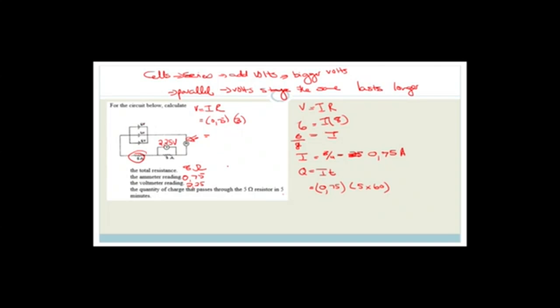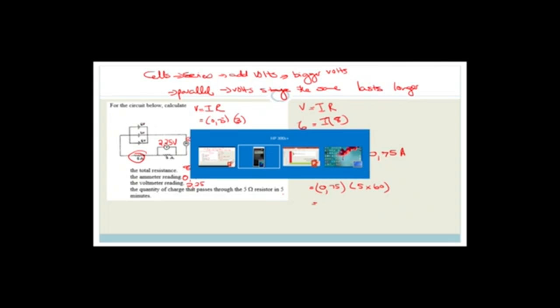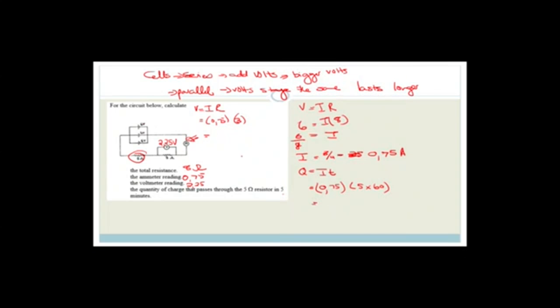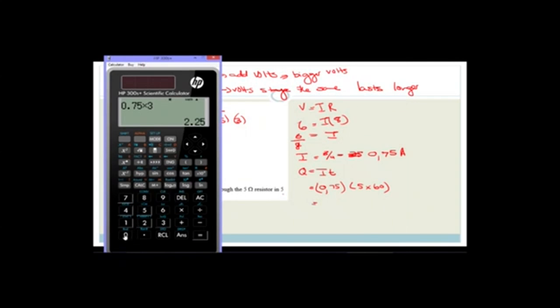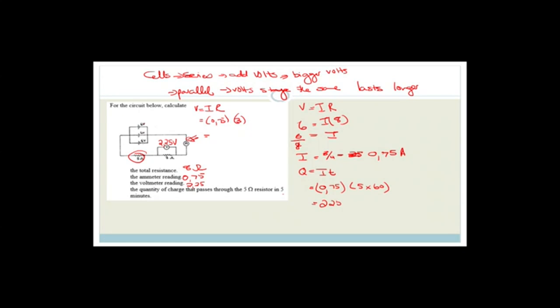Again, we now need our calculator, and this is the last question we're going to do today, grade 10, so let's go through it. It's going to be 0.75, grade 11s, 0.75 times 5 times 60, close bracket, equals 225 coulombs. There you go.